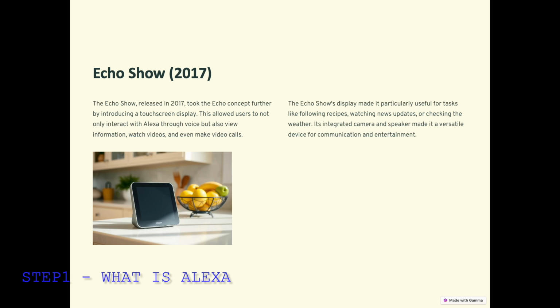Echo Show. The device comes with a unique feature of display and touch screen, allowing users to not only interact with Alexa over voice, but also view information, watch videos, and even make calls through touch. Its integrated camera and speaker make it a versatile device for communication and entertainment.